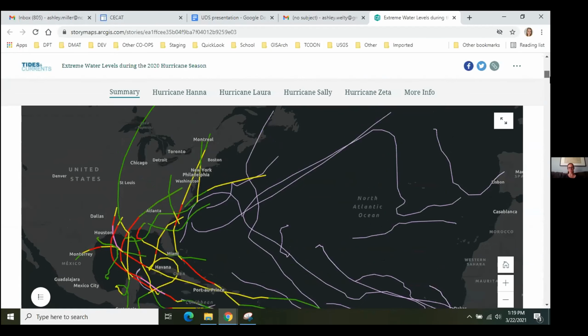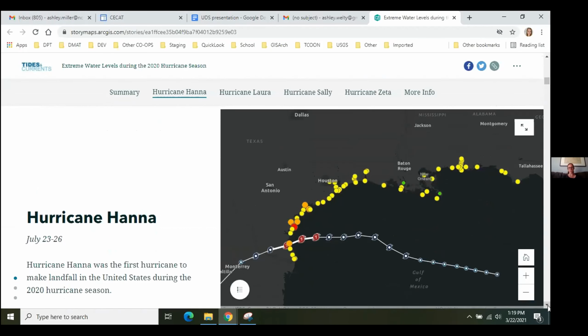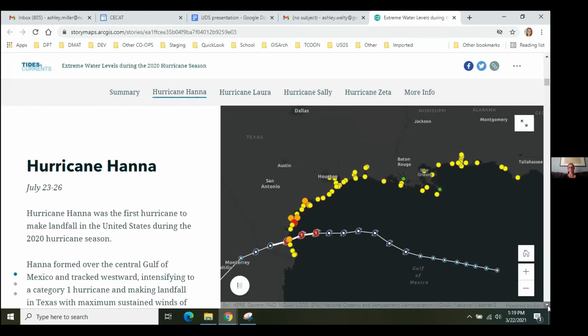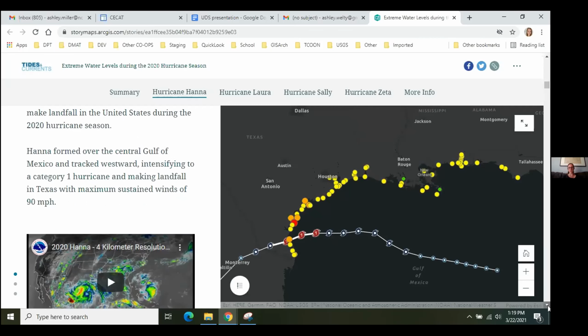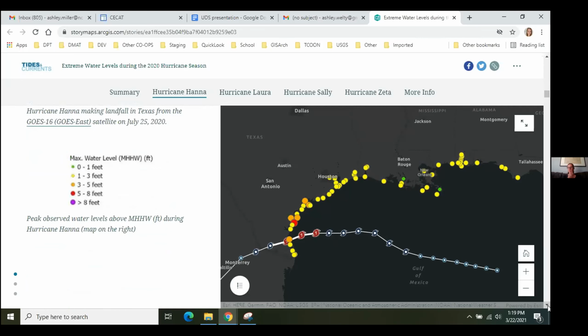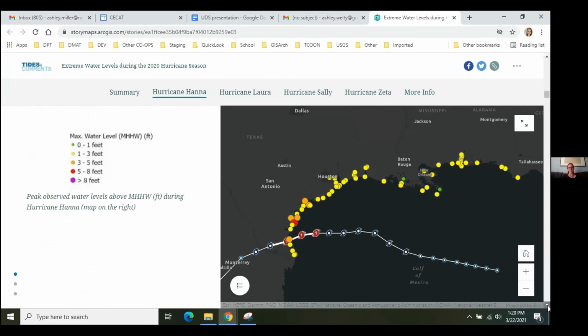So I was able to make a map showing all of the hurricanes and tropical storms of the season, and I symbolized them based on their intensity. And then if you scroll through, we've got Hurricane Hanna here that we highlight, and the maps show the maximum water levels based on that time period for the storm.